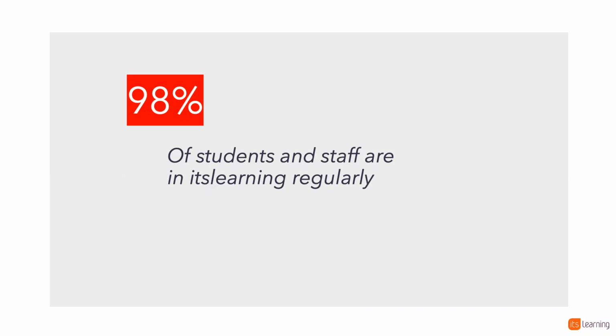So essentially, It's Learning has become really the place where your teachers, students, administrators, and parents meet for everything that has to do with learning. Yep.